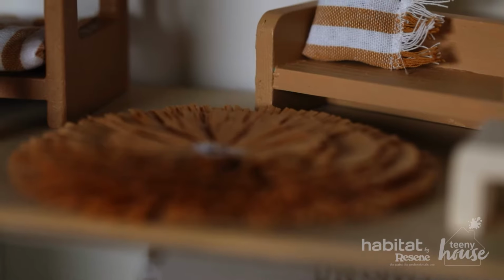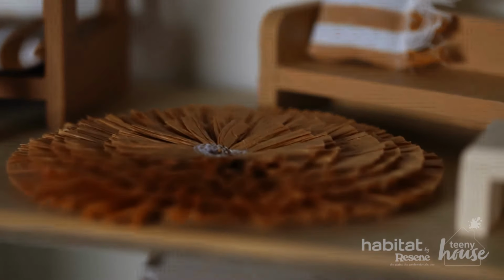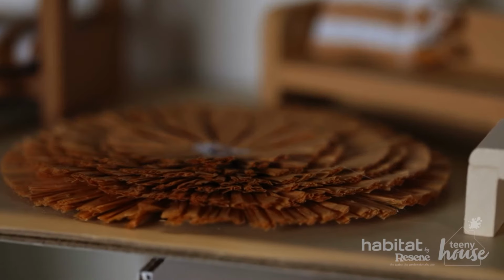So typically in this, I suppose, colour palette or style of home, you would traditionally see jute kind of rugs, and so I decided to have a go at trying to make something that looked reminiscent of a jute rug. So I got a little coaster and I put some raffia trim around it, and voila, we have a beautiful little rug.